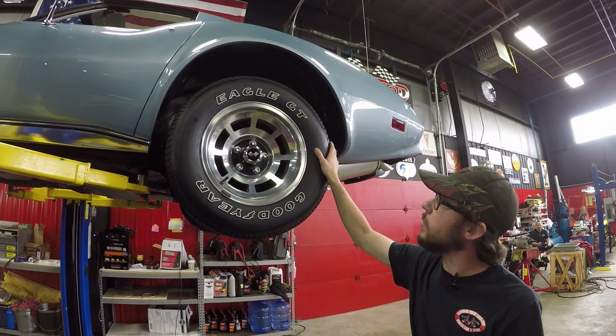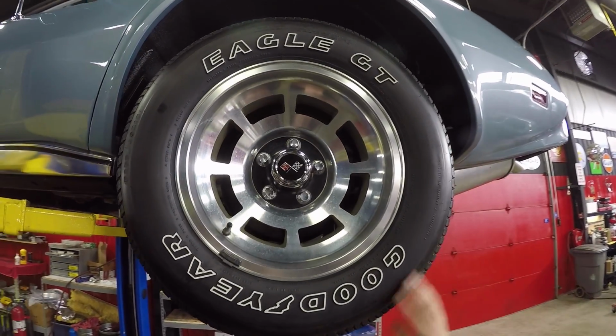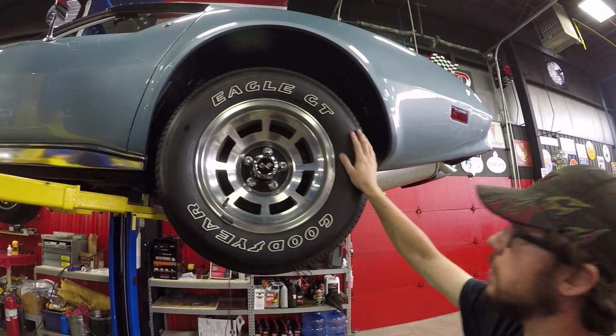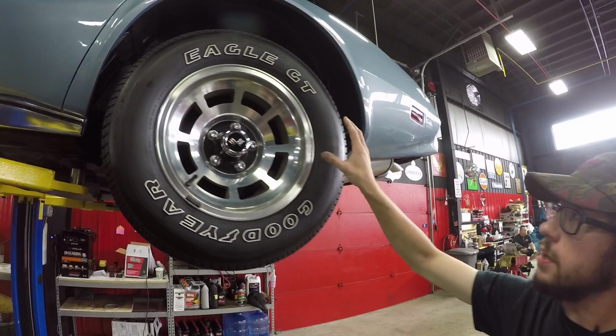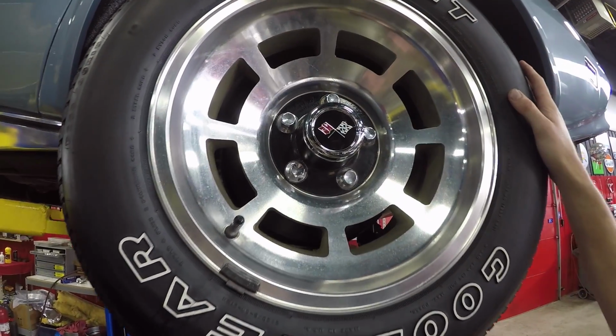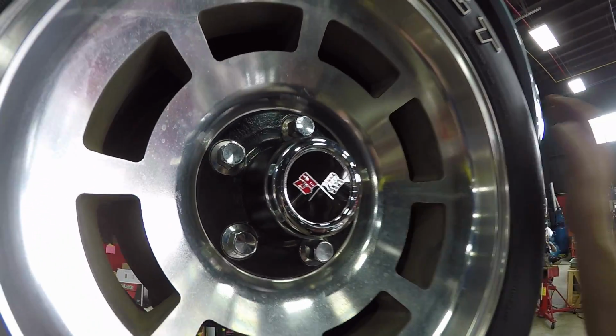All right, guys, for back here, we've got the same thing. We've got Eagle GT tires. The size on the back ones, I believe, is the same as the front, 255/60 R15s. Another note on the center caps: you'll see that one portion of this car's video actually has the fake spinner type hubcaps on it. We actually removed those and put the correct style ones on it. So these are brand spanking new for you all.